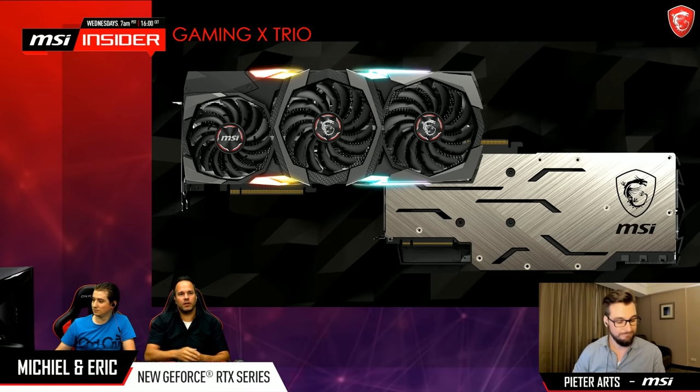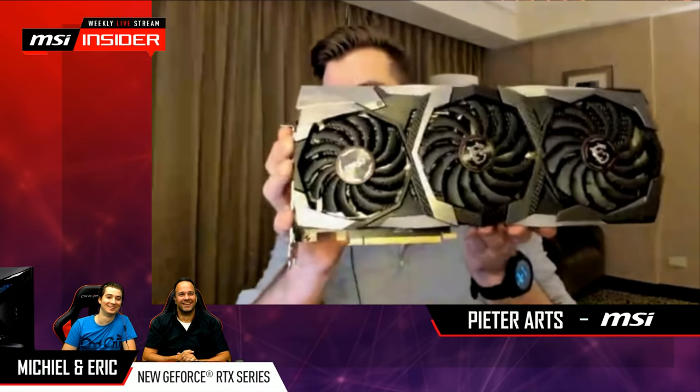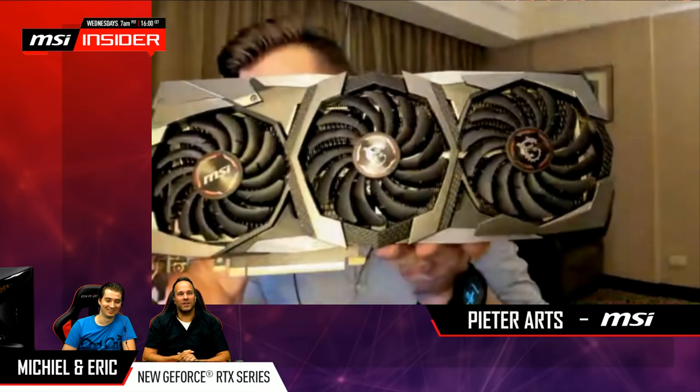So we talked about Duke, and Duke is a reference PCB with 3-fan cooling. And this is the MSI custom gaming PCB with 3-fan cooling, right? Correct. And actually, as luck would have it, I have a sample on hand here as well. Will you bring all of them? No. There will be some samples later on.